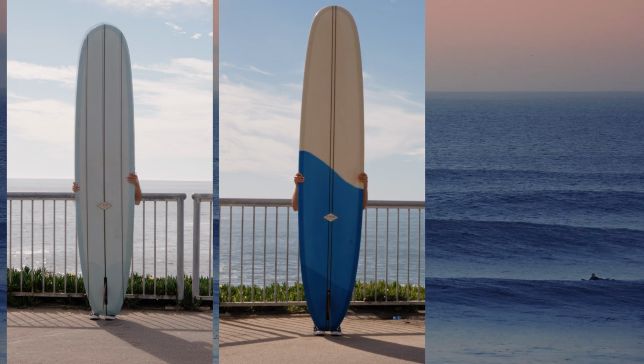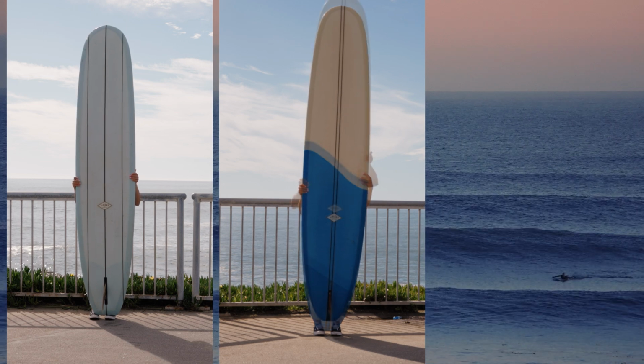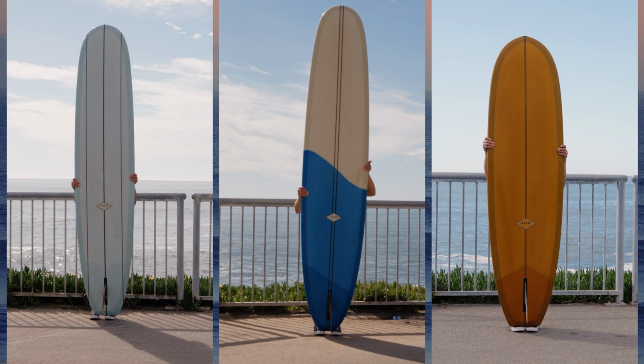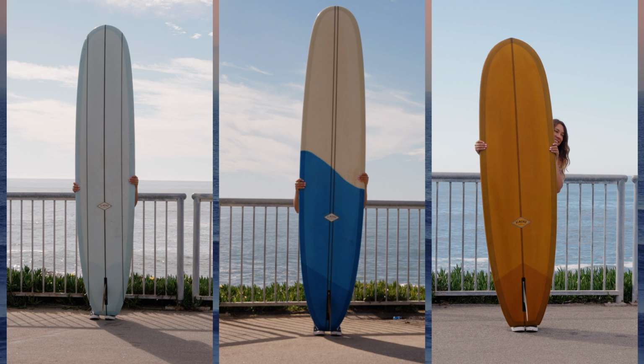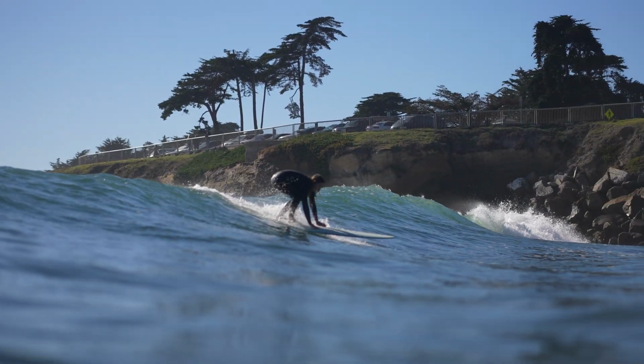Also a great peace of mind to have 2 longboards in case one gets damaged or one to lend out to a friend. A 7-4 Mini Walks on Water. The perfect easy to paddle mid-length for hollower waves or when you want a little more speed and maneuverability than a log. Let me know what boards you would take with you to the Mentawais.